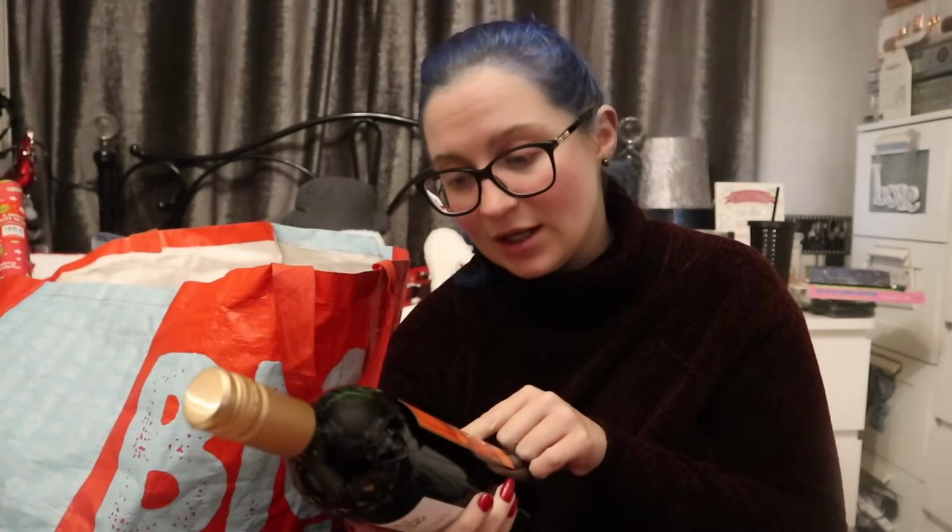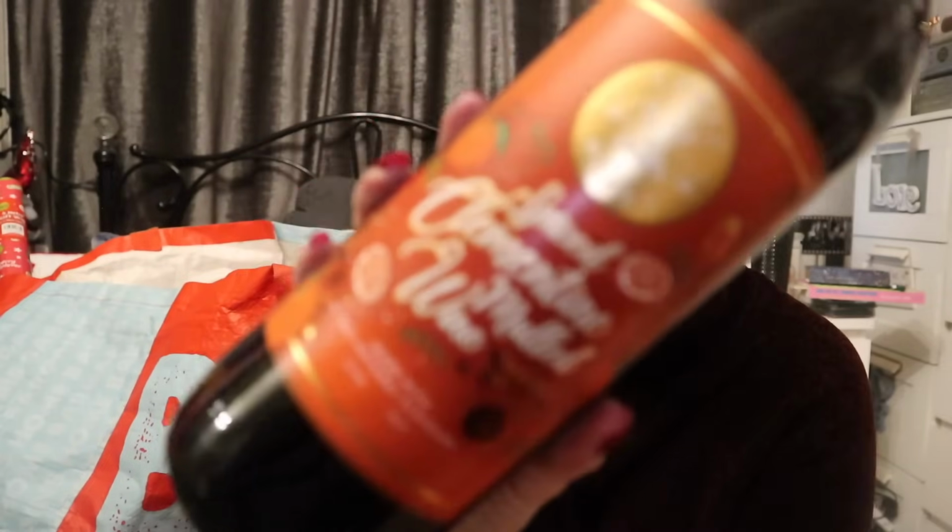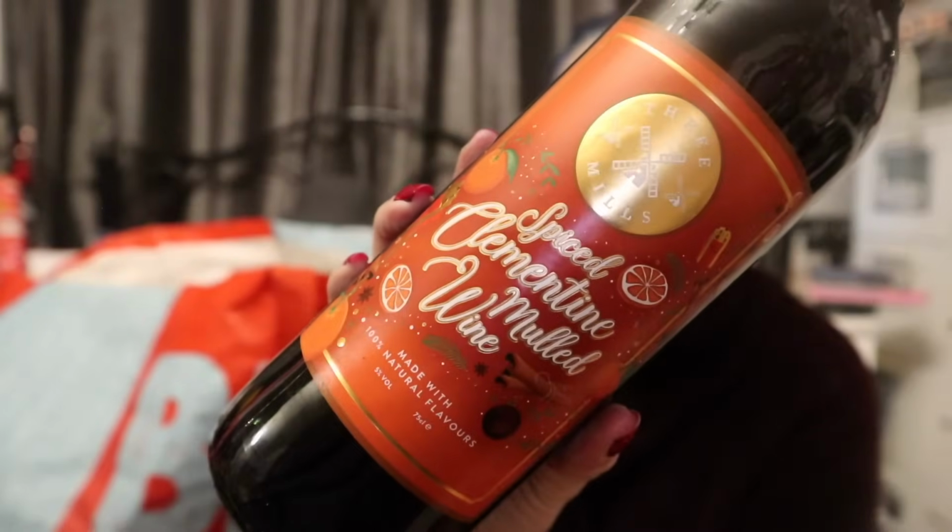Along with, I'm excited for this one, another three meals. But this is the Spiced Clementine Mulled Wine. Spiced Clementine. Again, this was £3.50. So as I say, please don't go to your garden centres and get stung.